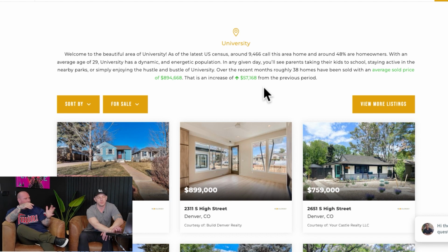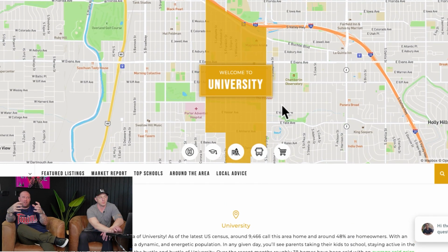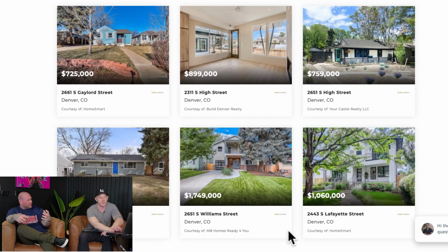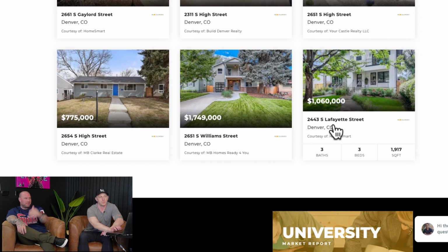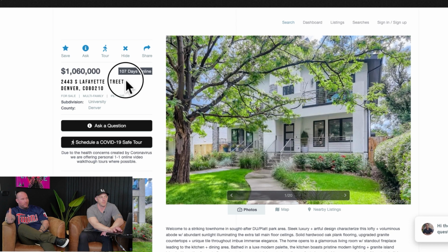What's nice about University Park and Wash Park, and I know we're going to cover Wash Park in a second, is that it's not necessarily a historical district, which means more freedom for newer builds, like the modern contemporary style with rooftop decks. A lot of really cool stuff has gone down there, and you just won't see as much of that as you get closer into the heart of Denver.